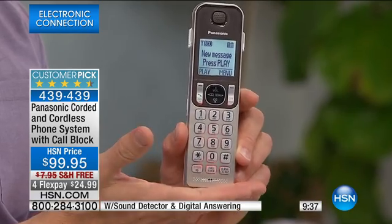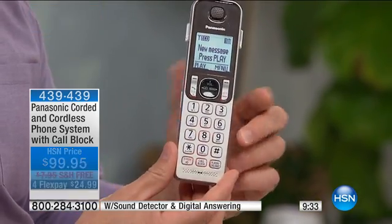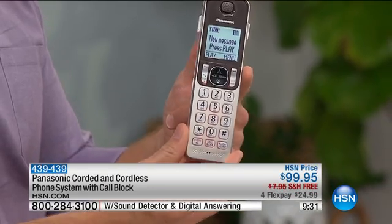But I also love just the ease of installation. I was telling you about the battery life on these, which is important, because you can have 13 hours of talk time.